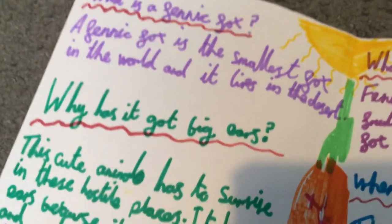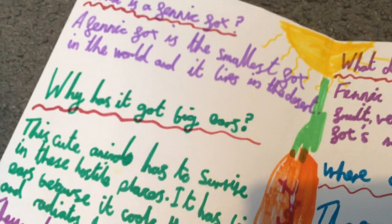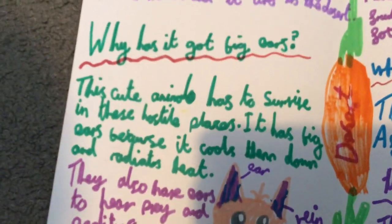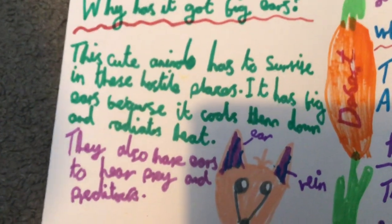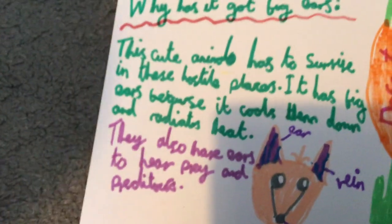What is a fennec fox? A fennec fox is the smallest fox in the world and it lives in the desert. Why has it got big ears? I expect lots of you are questioning why they have big ears, and here's the answer.